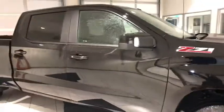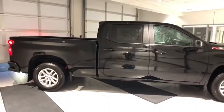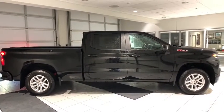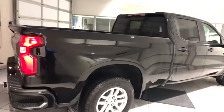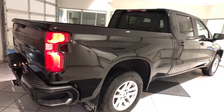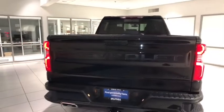Remote engine start, backup camera, four-wheel drive, keyless entry, leather-wrapped steering wheel, driver lumbar, adjustable steering wheel, power steering, front floor mat, cruise control, ABS four-wheel, four-wheel disc brakes, premium sound system, AM/FM stereo radio, rear defrost, electronic stability control, fog lamps, bed liner, MP3 player.